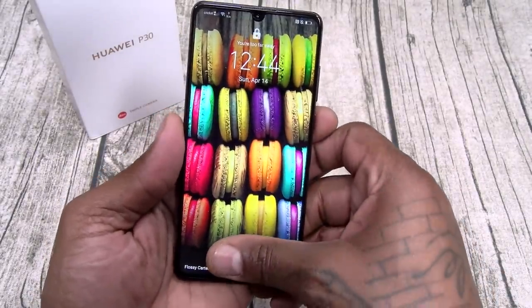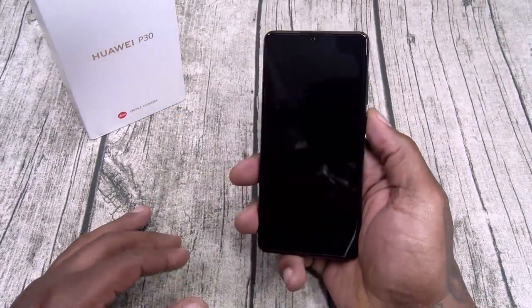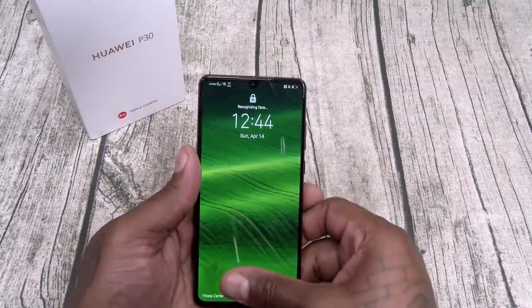Oh, one more thing also. Now I set up my phone sideways. You can set it up like this, but I usually hold my phone in my hand like this. So I like to have it set up sideways so I can just rest it like that. Now, let's go through the basic toggles.